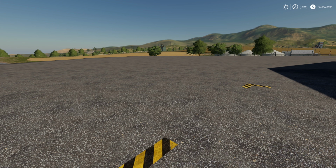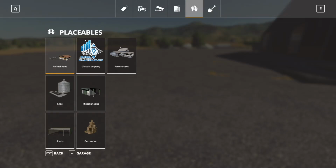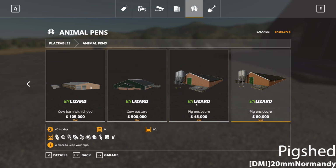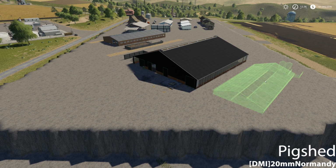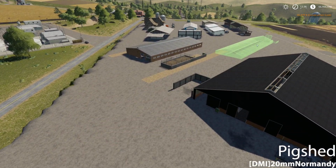All right, the last place we're going to take a look at today is the Pigshed, again by DMI 20mm Normandy. Pig enclosure. We have 2 different pig enclosures, a small one and a large one. 60 pigs and 90 pigs. There is the 60 pig one. This one's a nice long one. It's a 90 pig barn.